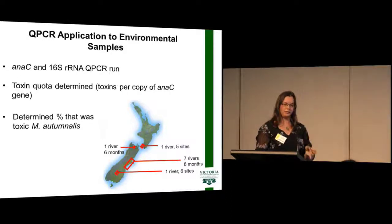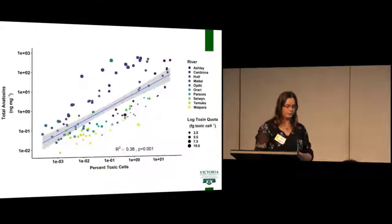And we had 122 samples across 10 rivers. Some of those reflected samples that were collected over time, and there were two sites that we had samples collected from five or six sites on the same river on the same day. And we got some really cool results out of this.